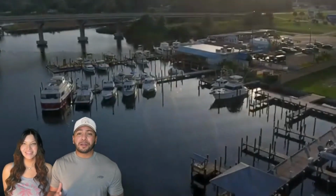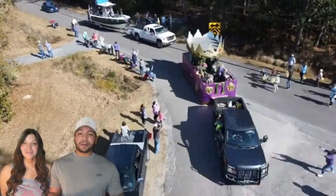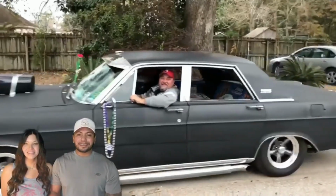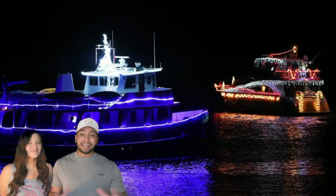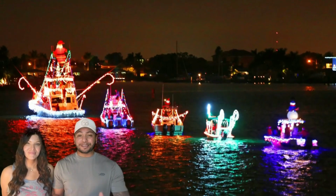Just last week, the community had their annual Mardi Gras parade. It's super low key, but it's cool to see the neighbors come together and celebrate with their floats and their old school muscle cars and their trucks. They also have an annual Christmas boat parade on the river, which everyone decorates their boats and gets all decked out. It gets everybody in the holiday spirit. It's pretty awesome to see in person.